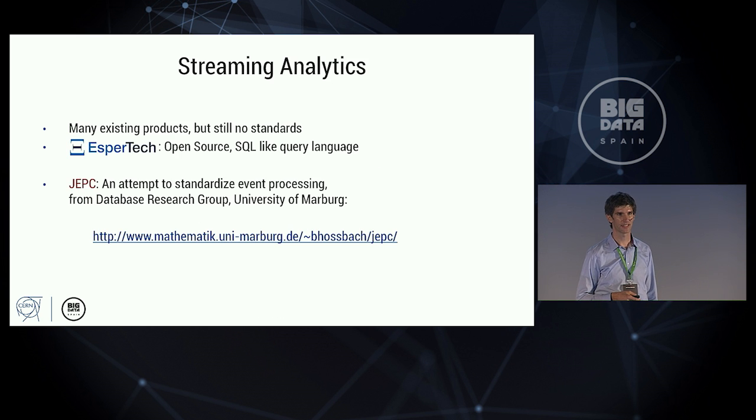So there are many existing products for this. Unfortunately, there's no standard which has ever been defined. But what is very interesting is Asper. That's an open source solution that is very robust, which also comes with an enterprise edition for clustering. And they provide an SQL-like query language, which is very understandable for people coming from SQL, who are already SQL experts, let's say.